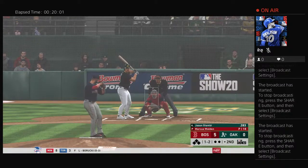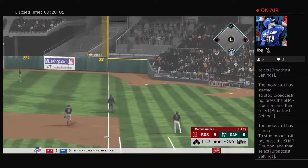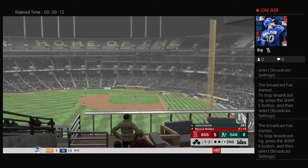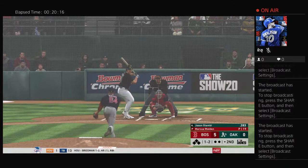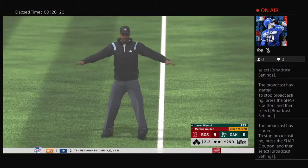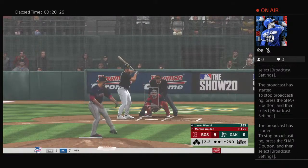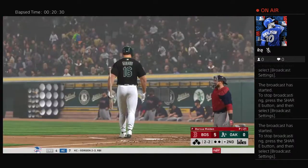The 1-2. A swing and a shot hit down the corner. Nearly a big fly to start the inning. Instead, a foul ball. The 1-2. Started to chase there. They'll appeal it down to third, and no swing. It's ball 2. Still 2-2.